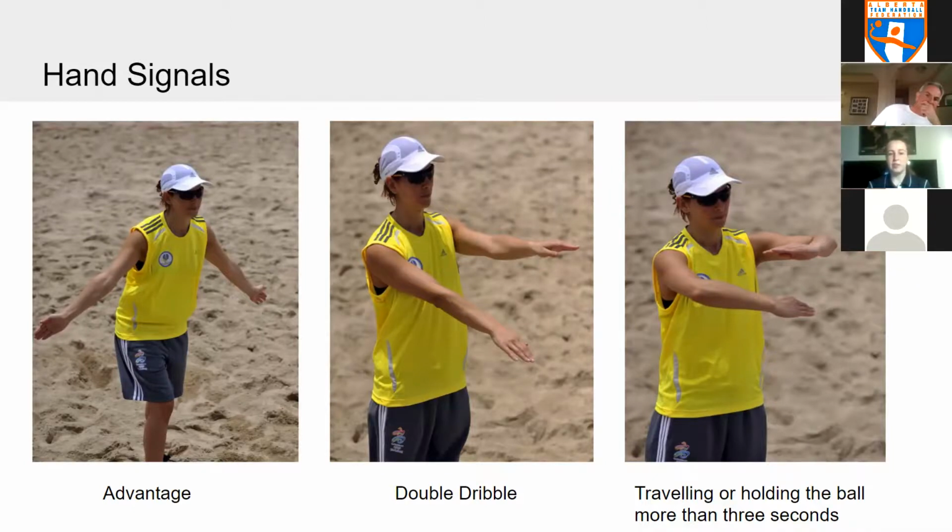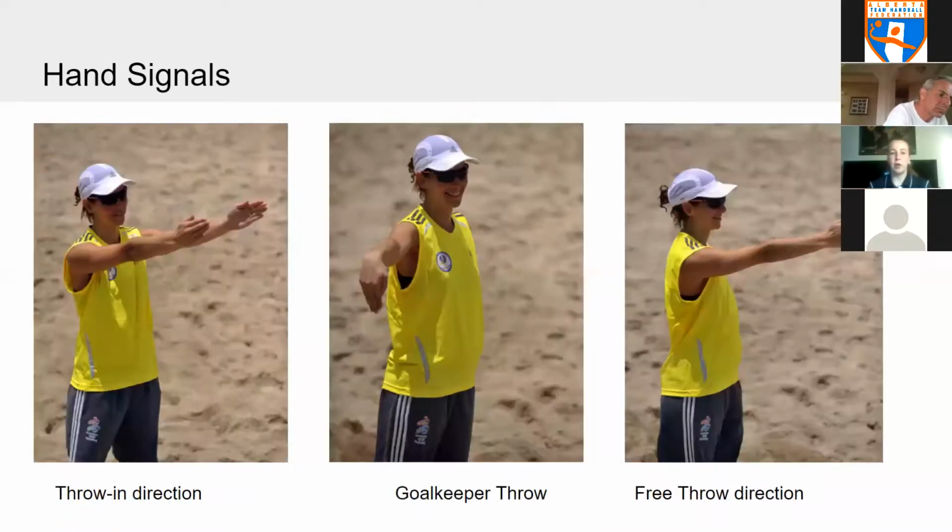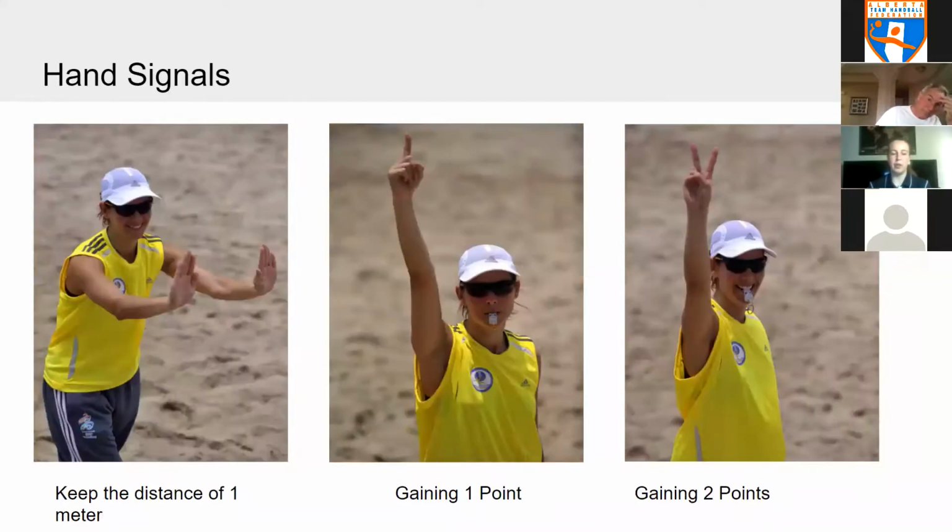A couple of hand signals. Most of them should be familiar to you from indoor. In beach handball, we actually have an advantage sign, so we can encourage players to play on. Double dribble, traveling or holding the ball for more than 3 seconds, restraining, holding, hitting, offensive foul: all these gestures are familiar. Throw-in, goalkeeper throw, free throw, all these are the same.